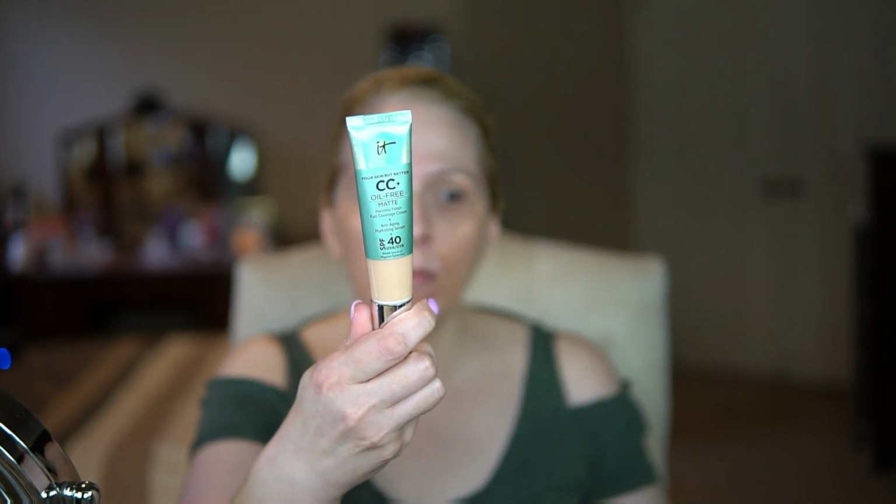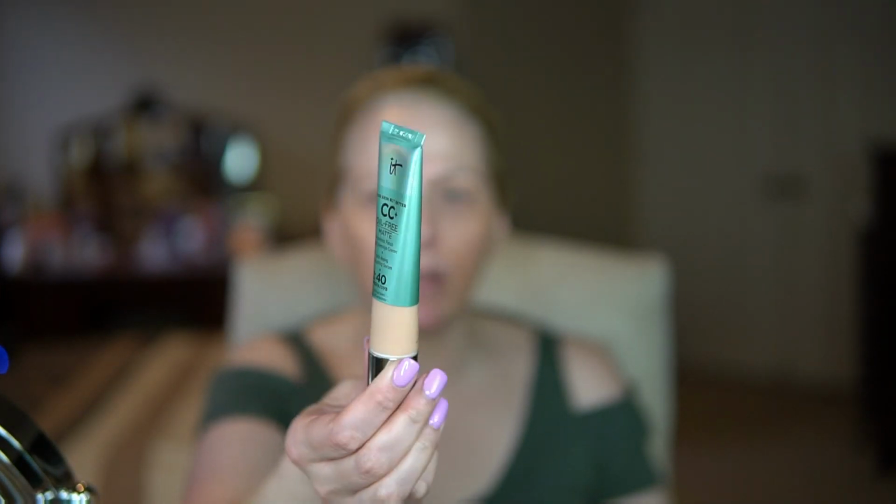Since I've got all this stuff from IT Cosmetics, I figured it might be fun to do as full of a face as I can with IT products. I pulled over my CC+ Oil-Free Matte, what is it that they call this? The Poreless Finish Full Coverage Cream, Your Skin But Better. So this is the CC cream that's also got the SPF in it. Obviously, under eye concealer.